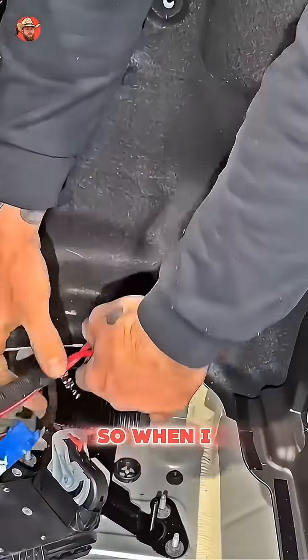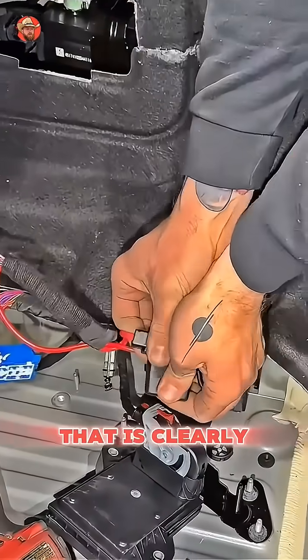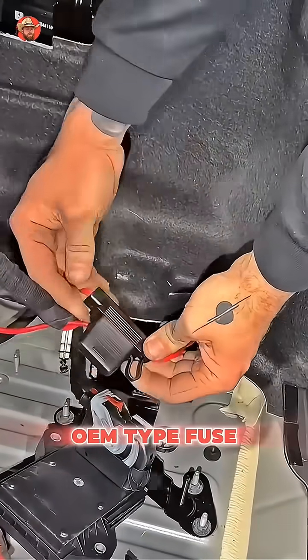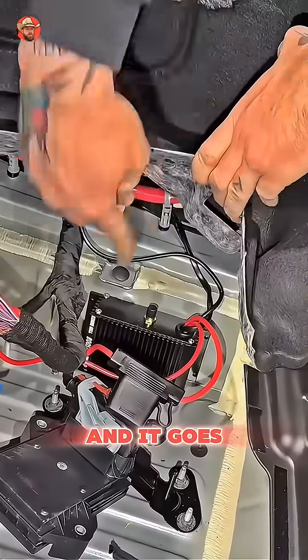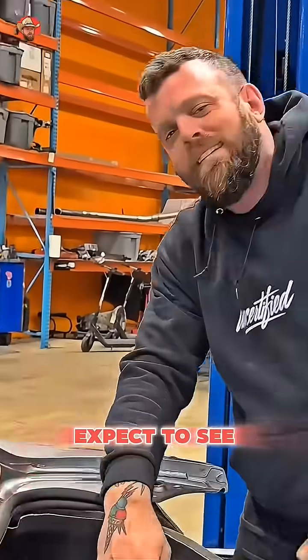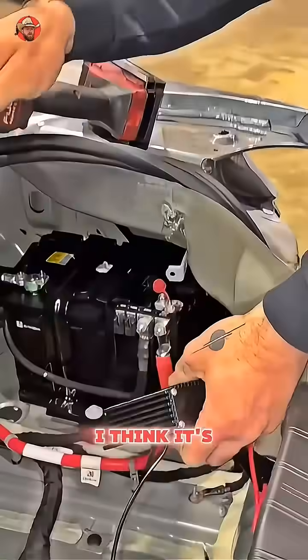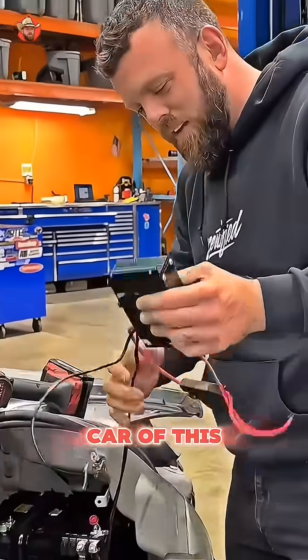Check that out. So, when I'm pulling that fuse box, I saw these guys in this. That is clearly not like an OEM type fuse holder. And it goes to that right there, a Kenny Bell booster pump, which I did not expect to see on a Yenko Camaro. I dig that. I think it's cool to see that on a car of this caliber.